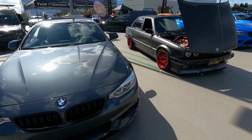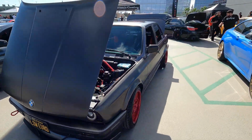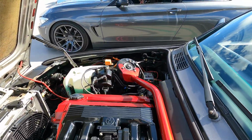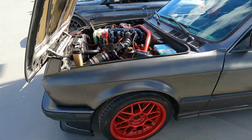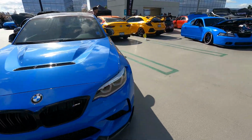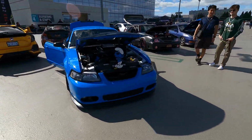Got BMW, another BMW. This is the BMW line here. Look at this old school BMW. Look at the engine here. Pretty clean. Gotta love what they did here with the strut power bar, air intake. Pretty sweet. M2, another M2. Stang.